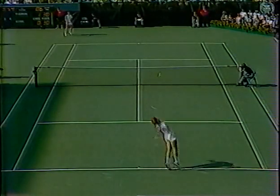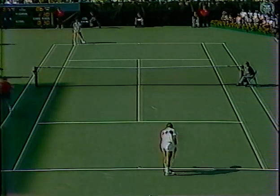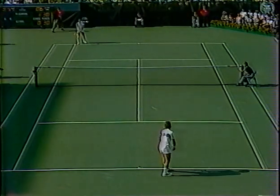Lendl's first serve at that time was approximately 109 miles an hour. McEnroe's fastest in the first game was approximately 108.